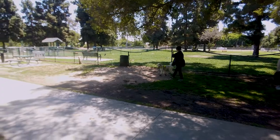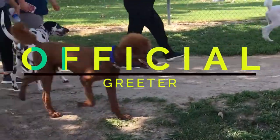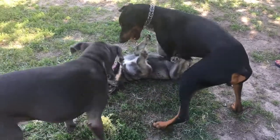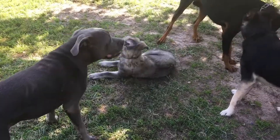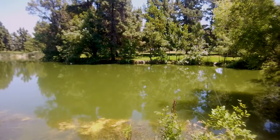And they're on the way to the dog park. Now this is one of 4 lakes here at El Dorado Park where they actually do stock them. And they stock them with trout, carp, bass, a couple of different things. And you get sea turtles too.